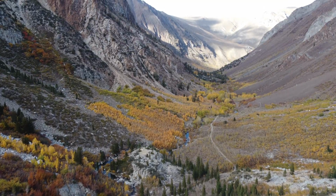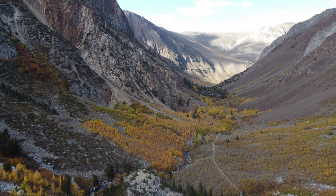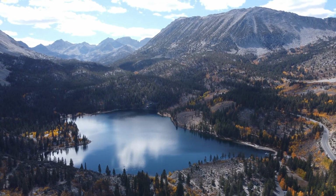Yeah. I think a lot of people think you have to be in Colorado or New England or somewhere to see all the fall color, but it's amazing. It's amazing what this corner of the state has. Best coast. Amen.